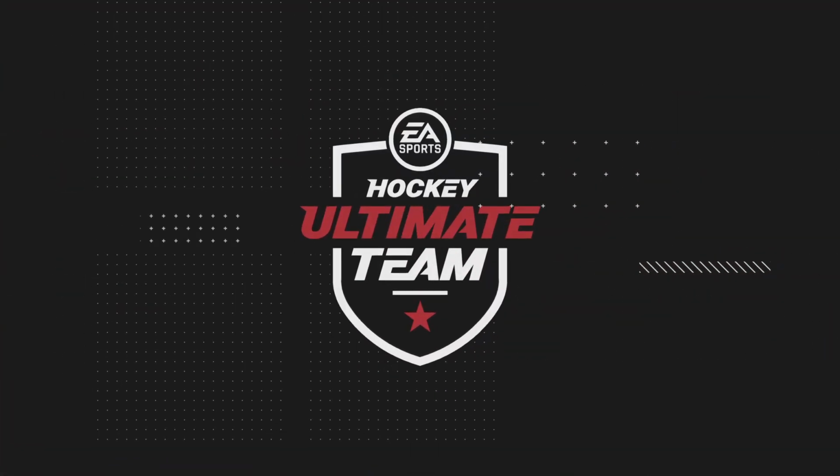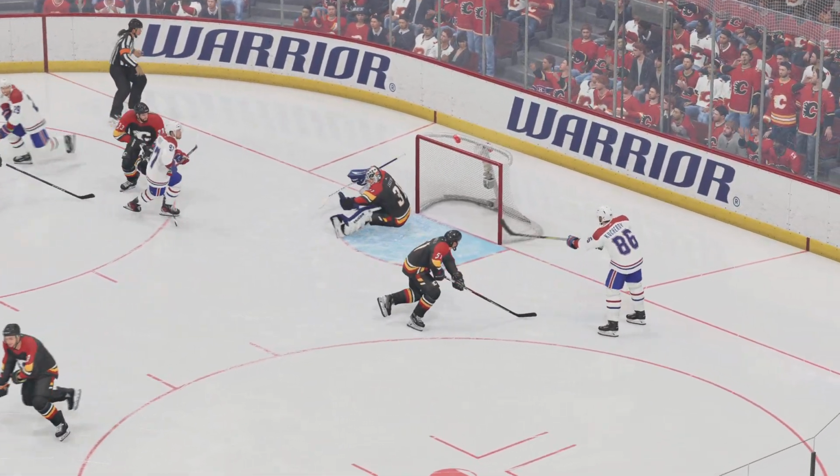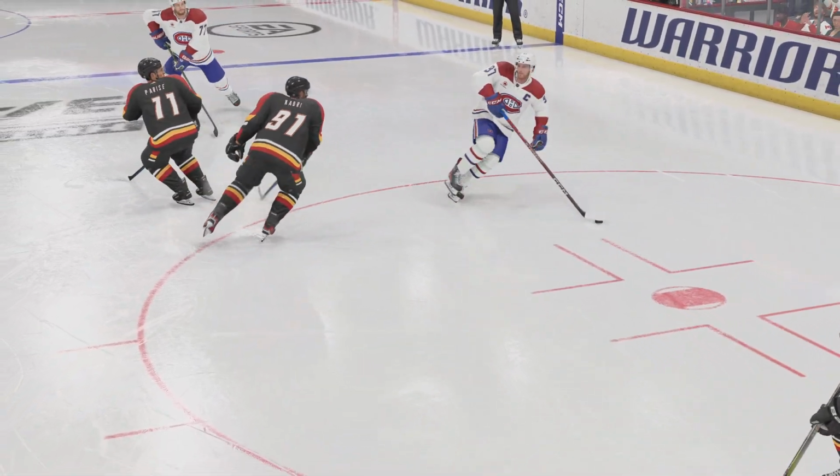No, James, I think this is being disallowed. Sticking. They'll review this to confirm the call. The call on the ice is no goal. They're going to go upstairs. Let's see what the review is.